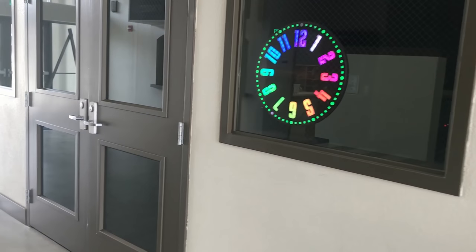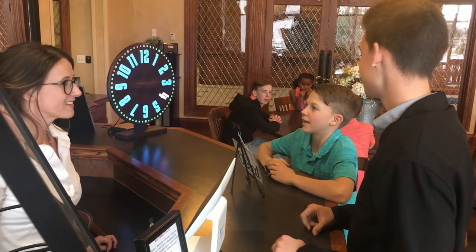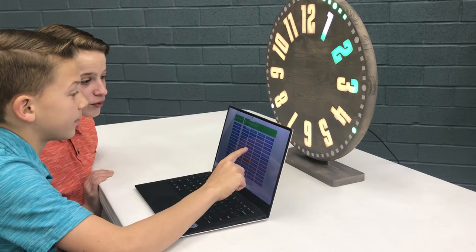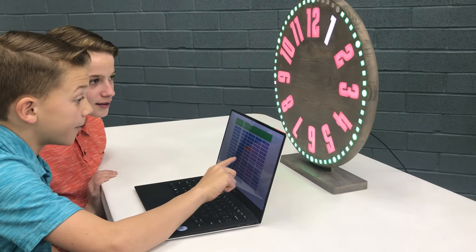Super bright LEDs make this clock brilliant and beautiful in full daylight, and yet still provide dimmable ambiance for the evening hours. Being connected to the cloud means your time is always perfect, it automatically adjusts for daylight savings, and you can change settings and customize with the familiarity and simplicity of a beautifully designed web page.